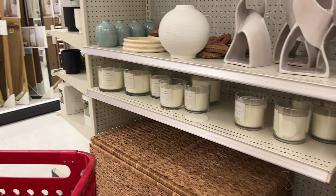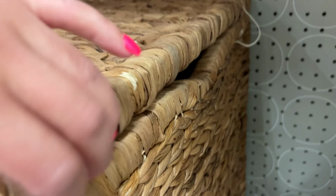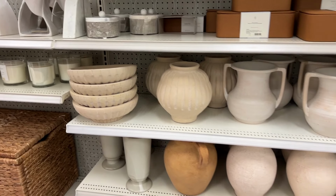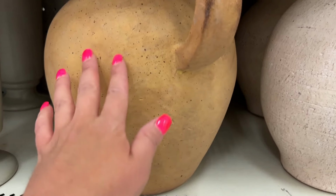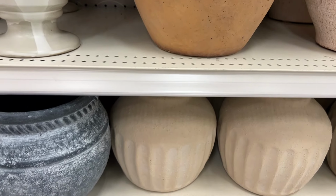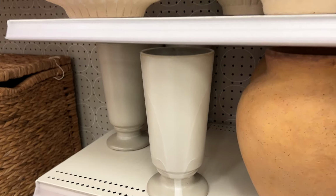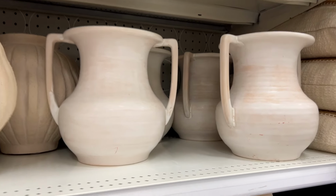More of the candles. This is gorgeous, but I don't see a tag. No, I don't see a tag, you guys. But she's gorgeous. And then these bowls are so pretty. I mean, anything here. Okay, I love even this color. Look at this. That color is gorgeous. This one with more blue. Even this, what is this? Look at this. Isn't this gorgeous? Loving the shape of those. How cute are those?